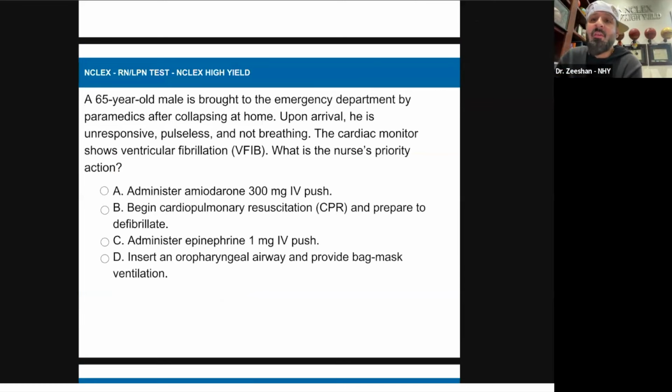All right. So again, what's the nurse's priority action? A 65-year-old male is brought to the emergency department by paramedics after collapsing at home. Upon arrival, he is unresponsive, pulseless, and not breathing. What is a big word here? Even though no pulse, there you go. Which means, are we going to shock them? Is that going to do anything? No. What are we going to do first? Good. Already you're thinking ahead, right?